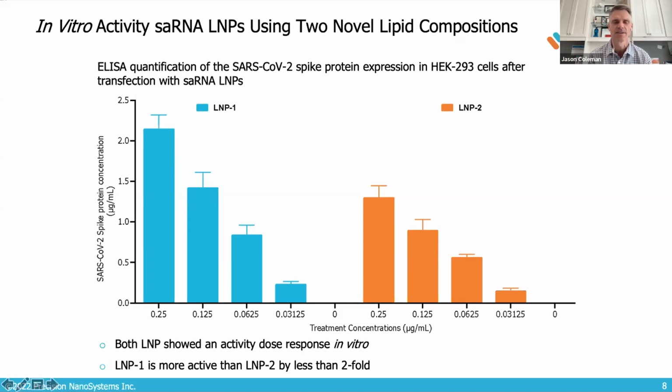So here in these two cases, the bioactivity assay that we had developed at PNI uses the LNPs being added to HEK293 cells and then measuring the spike protein with ELISA. So here you can see a dose-dependent response. As you change the concentration of encapsulated RNA, you get a dose-dependent response.